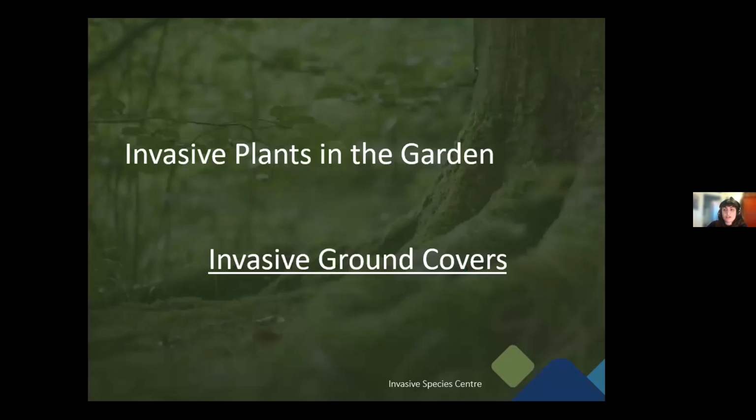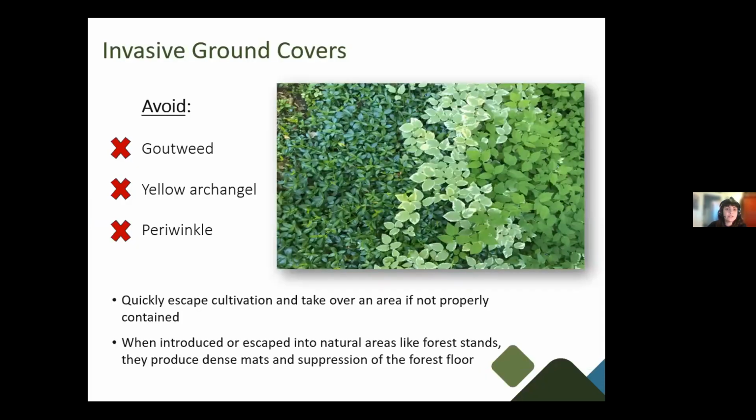Okay, I will cover invasive ground covers. So we consider a few different species to fall under that category, and you probably are familiar with these. So these three in particular, goutweed, yellow archangel, and periwinkle, should really be avoided when choosing plants for your garden, as they very quickly escape cultivation and they take over an area if not properly contained. So when they're introduced or they escape into natural areas like forests, they produce very large, dense mats, suppressing other plants on the forest floor.